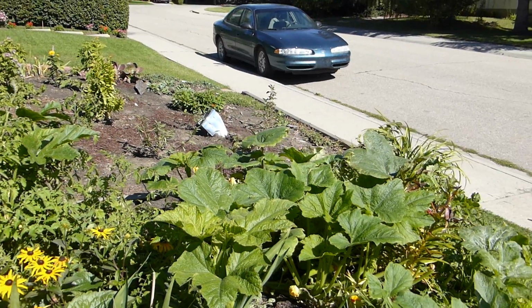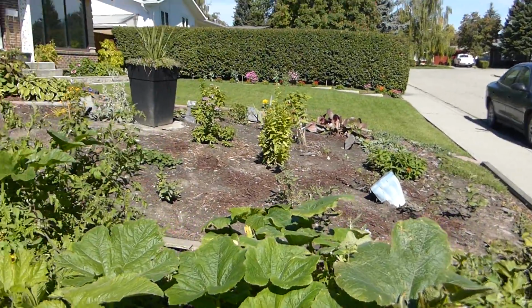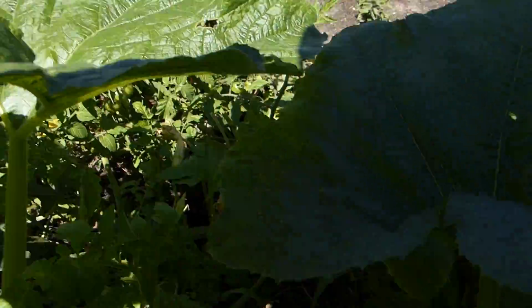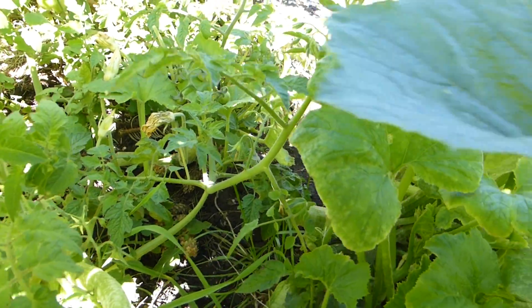So you basically have to wash the whole plant, stem and all, and underside, especially the underside of the leaves. I'm going to do a harvest of this zucchini. Ow, just a small little one.